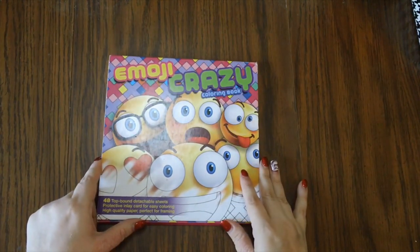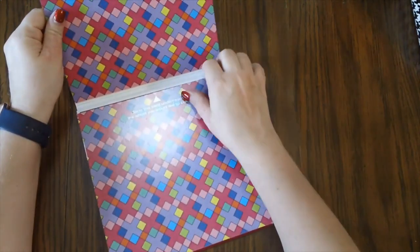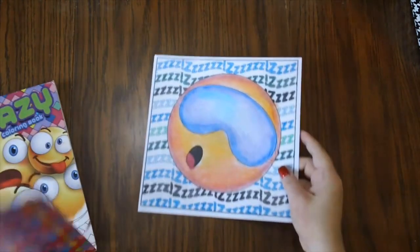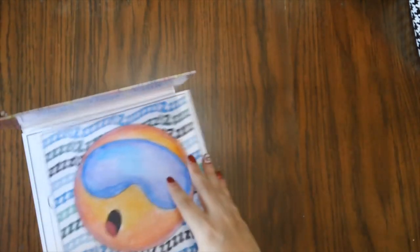Okay, so now I have this Emoji Crazy coloring book, and I do have a couple that are done in here. One of them is in this journal that I'm going to show you. But I do have one that is still here in the book that I need to get into my journal. I did this one with my Holbeins some time back. I thought that came out really cute. So that is in Emoji Crazy, and I need to get that one into my little journal.